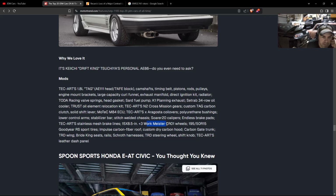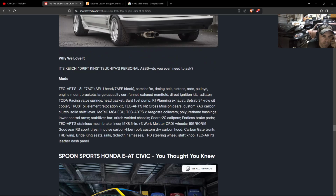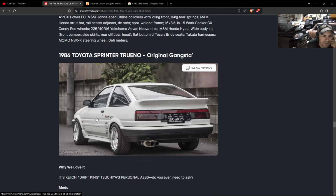Watanabe wheels, the CR01 wheels, 15 inches. Impulse carbon fiber roof. Custom dry carbon hood, carbon gate trunk, TRD wing, Bride King seats, rails, Schroth harnesses, TRD steering wheel, shift knob, and Tech Arts leather dash panel. So this guy loved this car. Pretty dope. I like it.